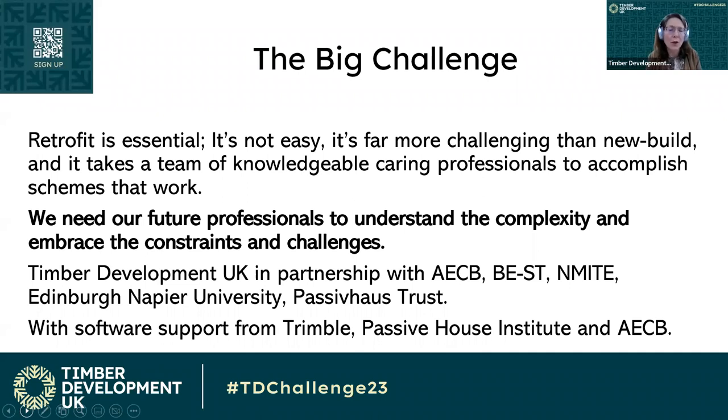So Timber Development UK are working in partnership with the Association for Environment Conscious Building, the Built Environment, Smarter Transformation, the New Model Institute of Technology and Engineering, Edinburgh Napier University, and the Passive House Trust, all who have deep knowledge on retrofit. And we have software support from Trimble, the Passive House Institute, and the AECB via the Carbon Tool.